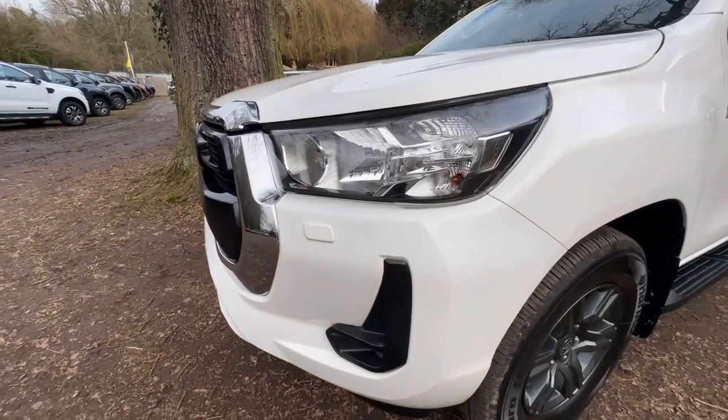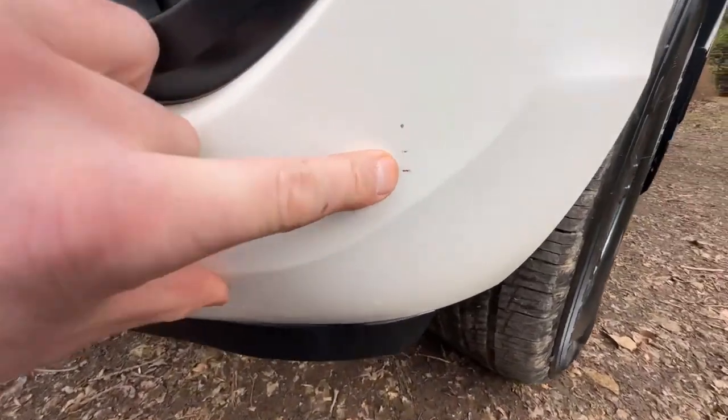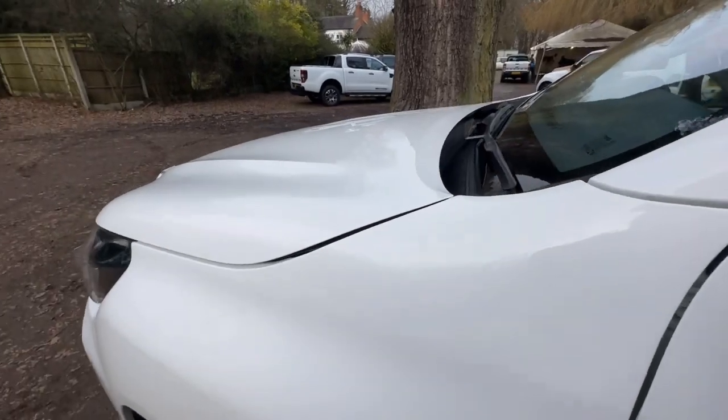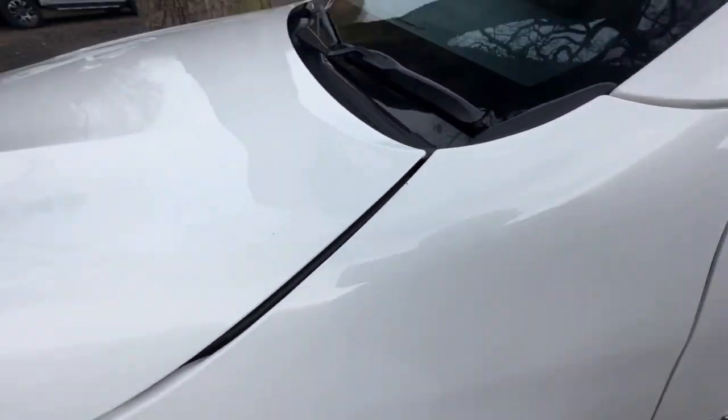And then obviously the passenger side headlight, really nice and clean. I did notice there's a couple of little tiny stone chips just down here. Maybe something's just popped up and obviously caught it. Just on that leading edge there, there's a little stone chip.